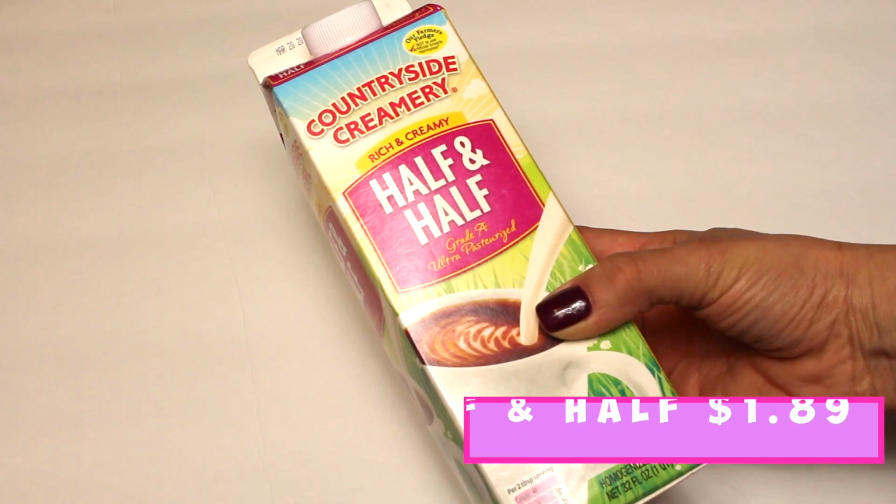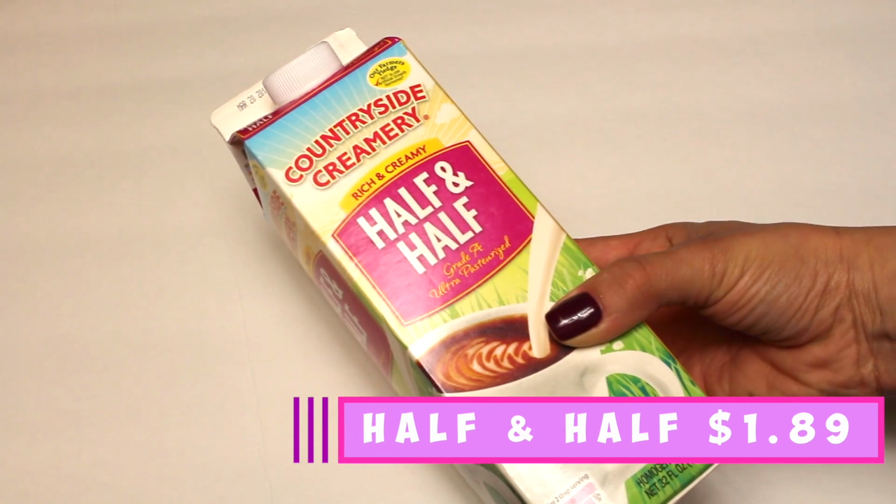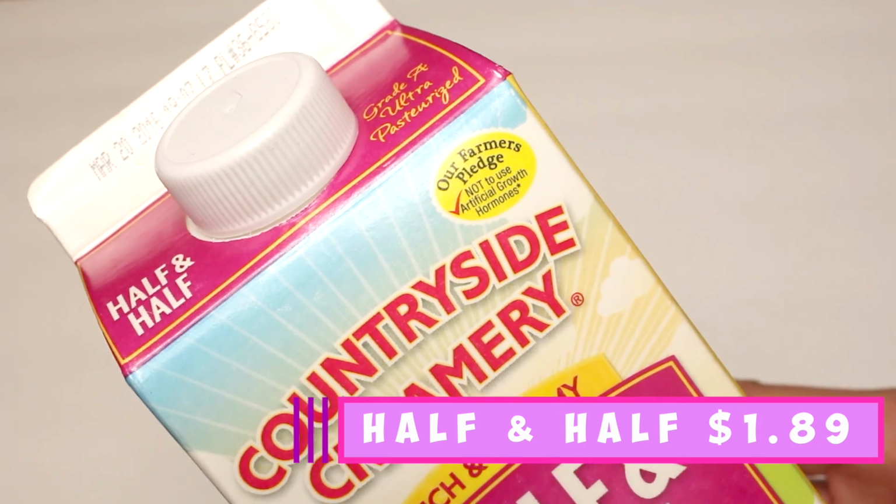So, since I've gotten you accustomed to the way that Aldi's works, let's go ahead and jump into the haul. Refrigerated and frozen foods. Half and half for our coffee because we will not drink it with milk or anything else. It has to be half and half.